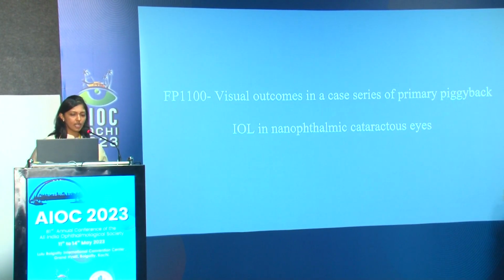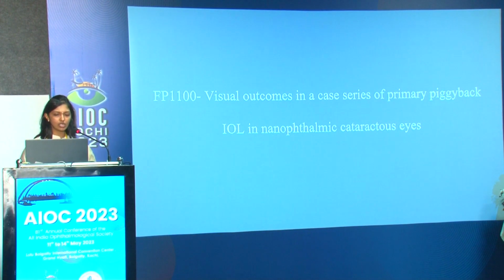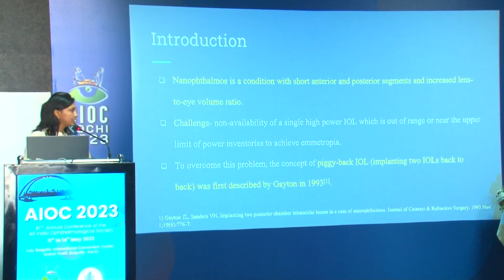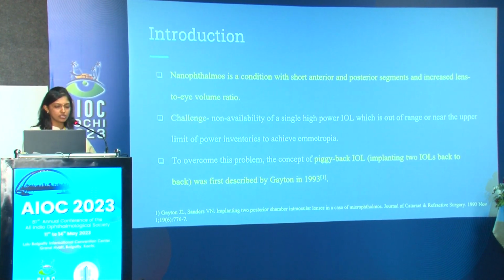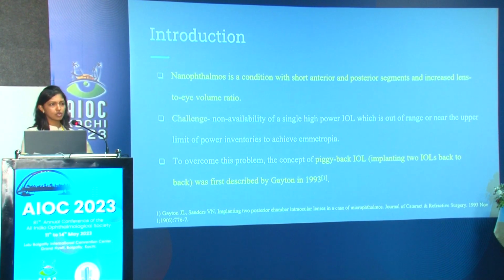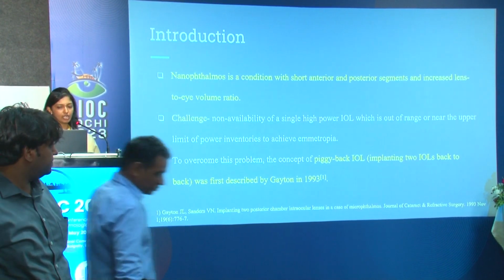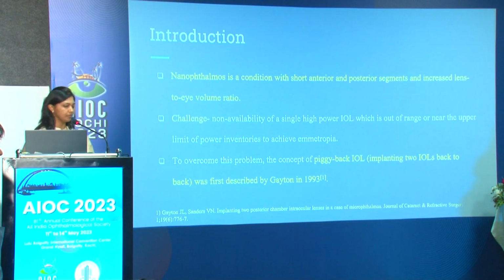Good morning everyone. I am going to present the visual outcomes in a case series of primary piggyback IOL in non-ophthalmic cataractous eyes. Nanophthalmos is a condition with a short anterior and posterior segment and increased lens to eye volume ratio. Cataract surgery in nanophthalmic eyes poses problems in terms of IOL power, non-availability of a single high-power IOL which is out of range or near the upper limit of power inventories to achieve emmetropia.